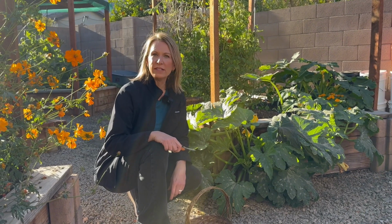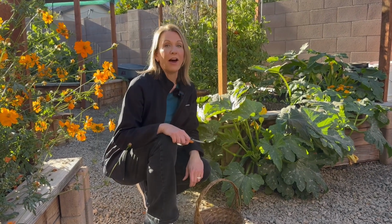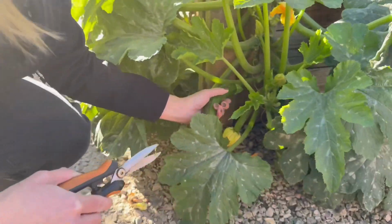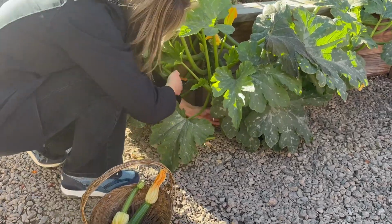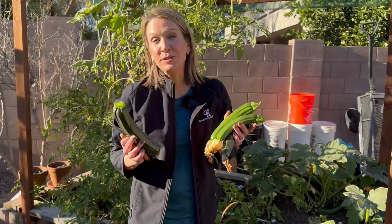The squash family is particularly vulnerable to frost. So here I've got some Ford Hook zucchini and I've got a lot of it. I'm going to be harvesting some fruits that are smaller than I typically would, but I don't want to lose them because they'll be unusable with the frost coming tonight. I guess I need to make zucchini bread tonight.